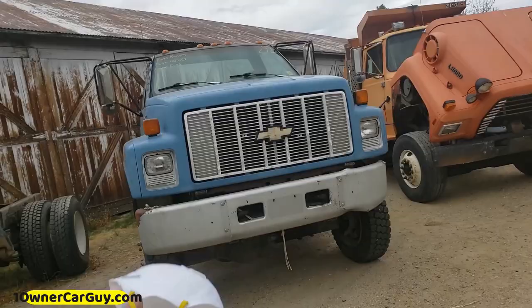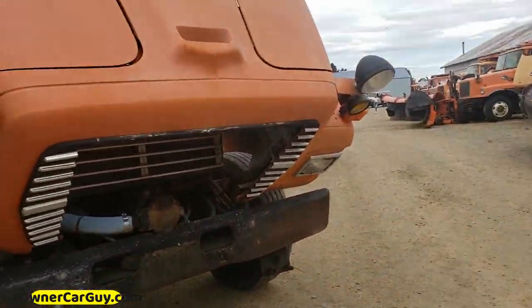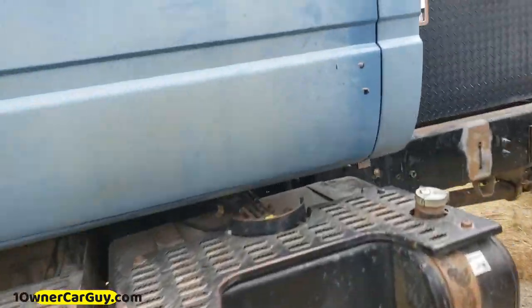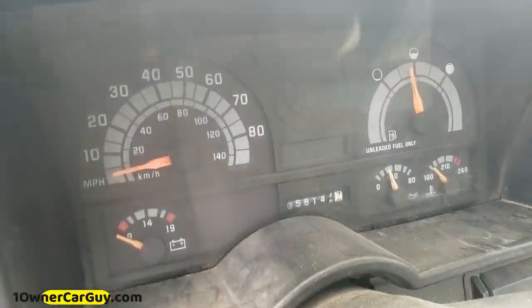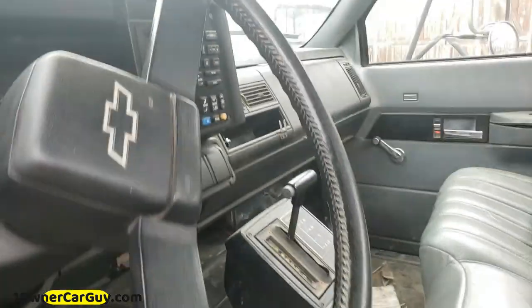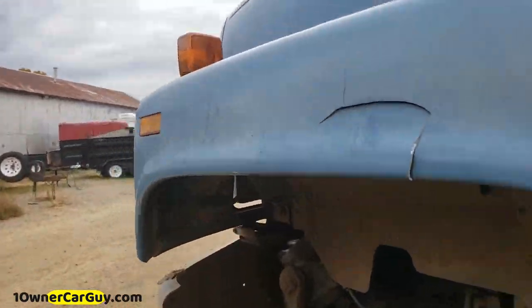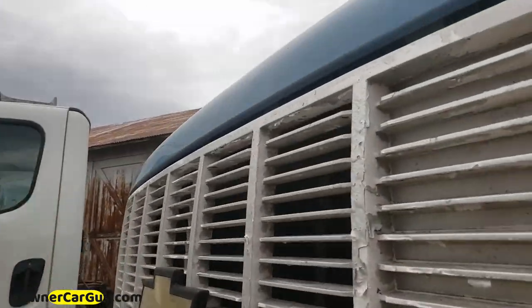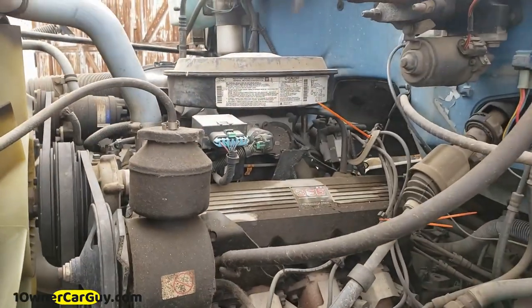These things, these are just so nice. This is, it's a rare truck. It is a rare truck. In fact, I didn't show it. I showed it in a different video. But the biggest thing about this is there's only 58,000 miles on it. And under the hood, as nice as can be. This thing's clean, man. And they disclosed a rusty frame.